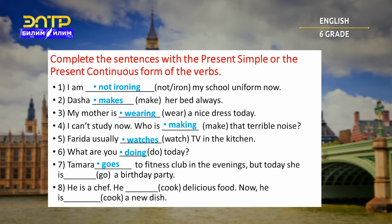Tamara goes to the fitness club in the evenings, but today she's going to a birthday party. He's a chef. He cooks delicious food. Now he is cooking a new dish. Well done, students. You are great.